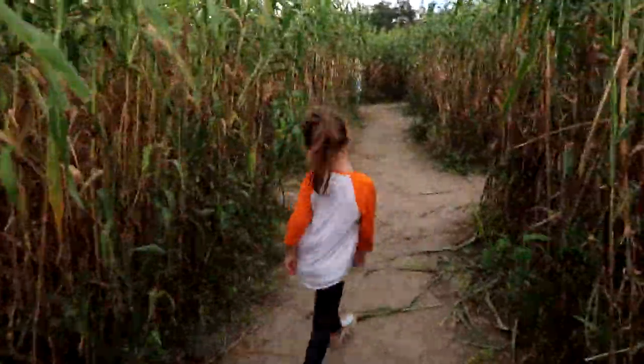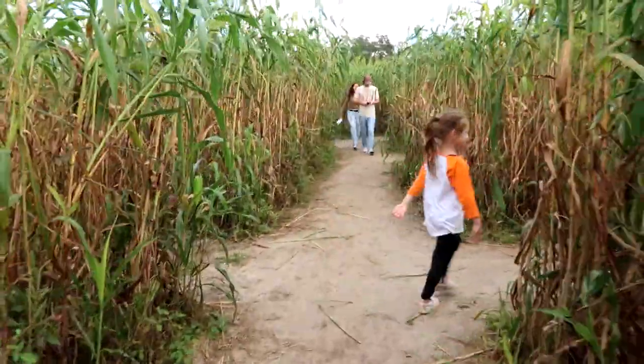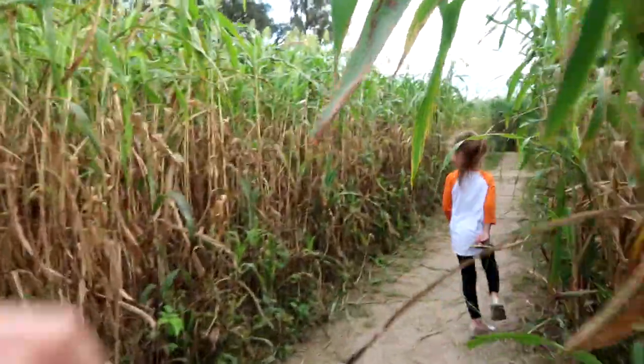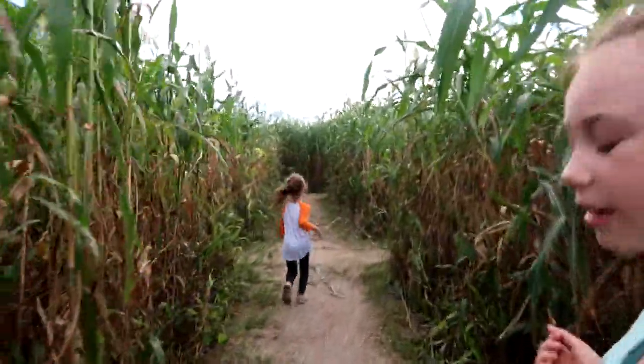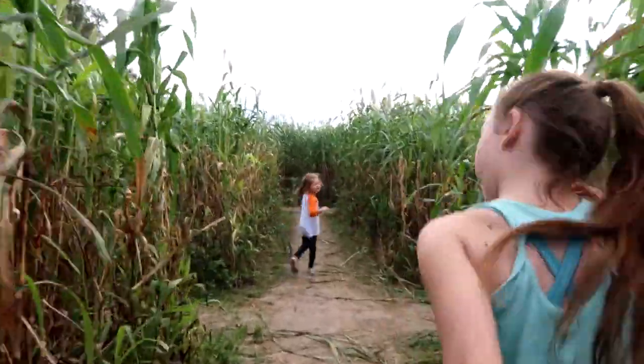So we've been walking around for a few minutes and I think we just got further into the corn maze and kind of got lost. So now the girls are determined to find their way out. What do you think? Yeah. I'm going this way. And by the way, we're following Briar Rose. So it's all her fault. Yes. She's been leading us the whole way.